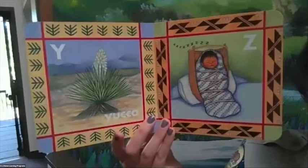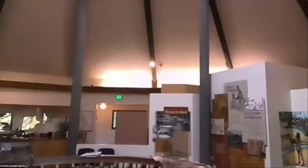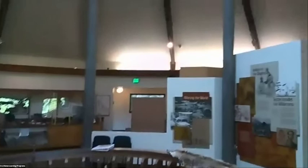So that was the story. A is for acorn. I'm going to show you a few more items today that we talked about in our story before I sign off and let you go. Enjoy the rest of your Friday. Let's see some other things here, though. I'm going to enter inside of what's called the touch circle. This touch circle is very important. And I'm actually going to turn my camera.